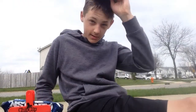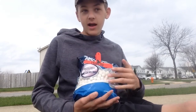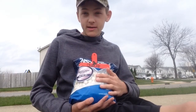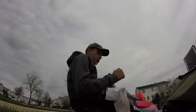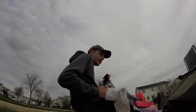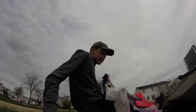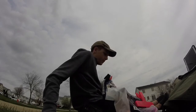Alright, so I would really like to commend Nash Bait on their instant action coconut cream boilies. These things are amazing. I got bites in 10 minutes with this stuff yesterday, and then after I hooked the fish and brought him in, released him, I cast out another rod with this. Within 10 minutes I had another fish. So these are really great. They're really easy to crumble, so they're nice and soluble.